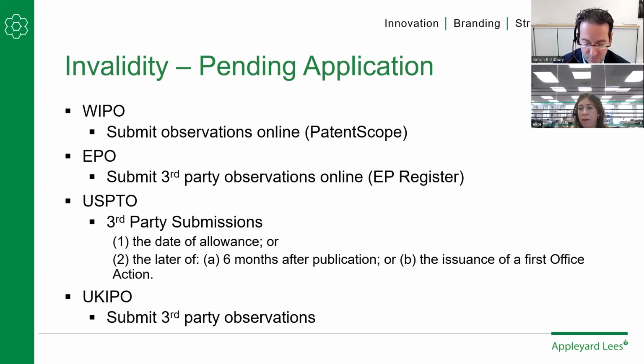In Europe and the UK, you can do it while the application's pending. In the US, you can also do it, but there are more details on when you actually can do that. It's cheap, as I said, which is good.